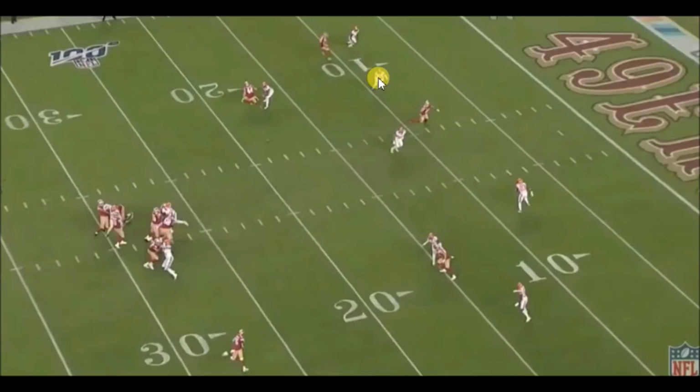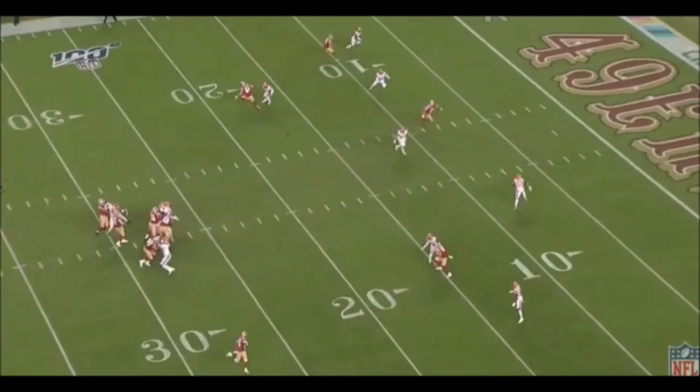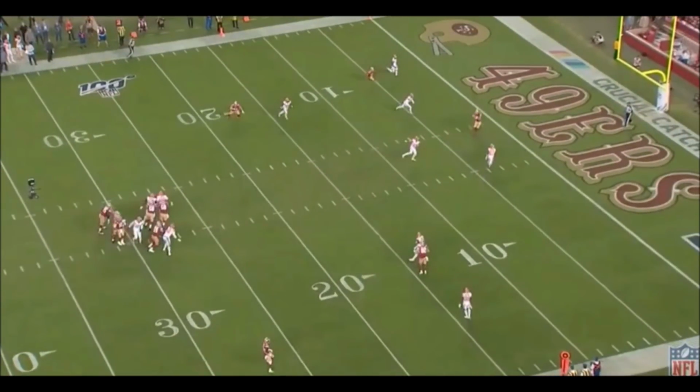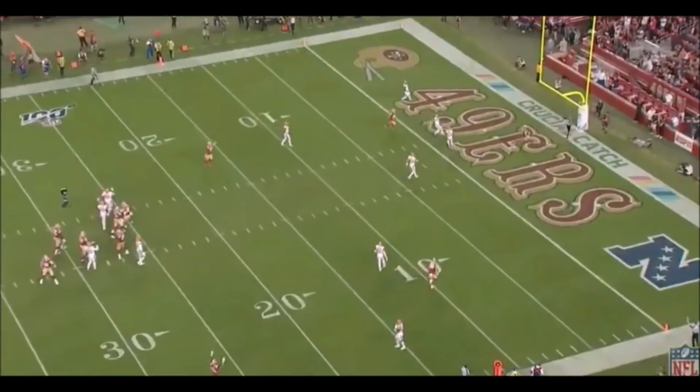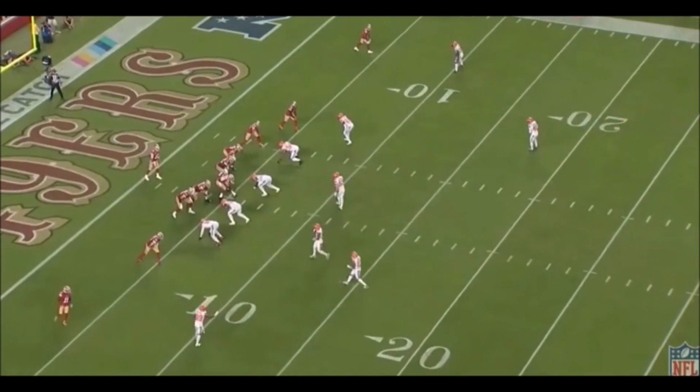And again, with all the pre-snap motions, this guy had to change his responsibilities and coverage 5 different times. That's going to create this hole. This does not exist in this type of coverage. But because of the pre-snap motion, you're going to double team a fullback trying to go on a seam route. They just didn't have time to process what was coming their way. And that responded with the Kittle touchdown.